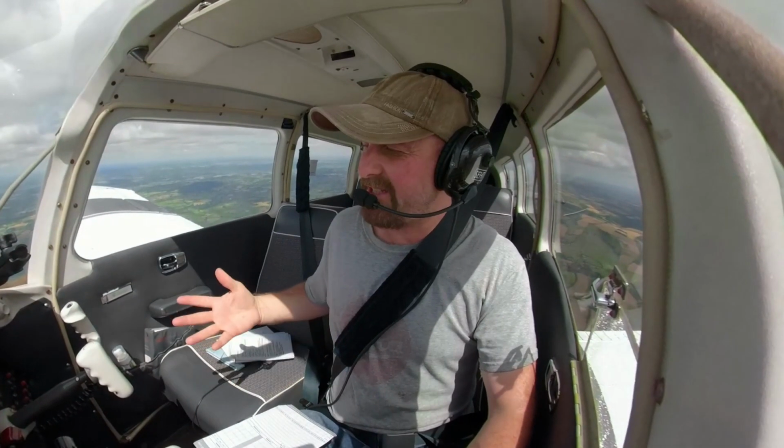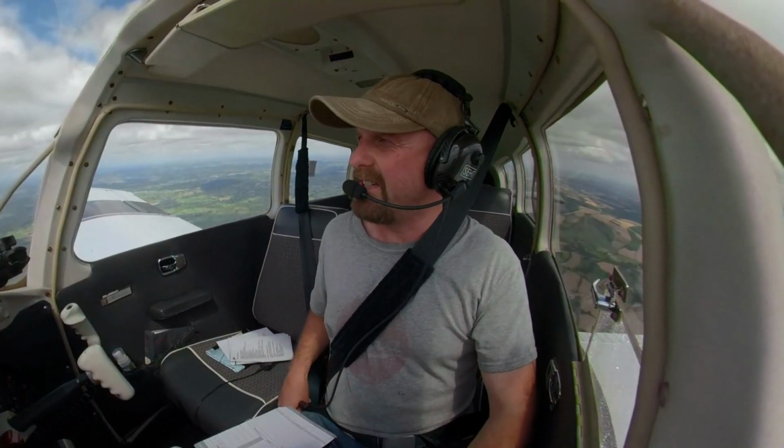And I love this aeroplane. It's so much bigger. It's cheap, so I can take more people in it than just a passenger. It flies really beautifully.